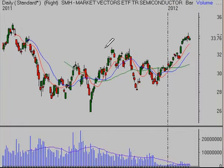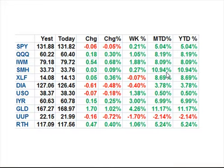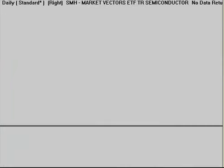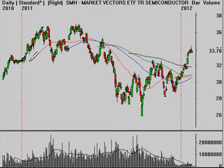The semiconductors have been a real strong group this year. If you look at them, they're up 10.9%. Only gold has done better, and that's a good thing for the market when the semiconductors lead. Generally, it has been in the past, and it's why I continue to observe them.